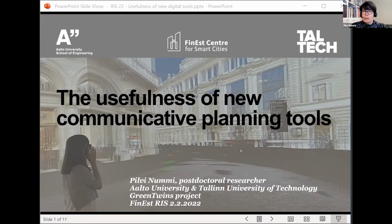In the GreenTwins project, we have carried out a comprehensive user research process to understand the user needs for the tools that we are developing. I mentioned the implementation gap between technology-driven development and the users, and we are actually trying to bridge that gap in our work. I will reflect on how the tools can be useful for urban planners and active citizens, which are the two main user groups for our tools.